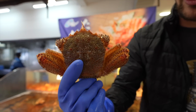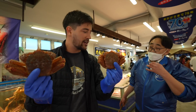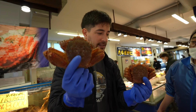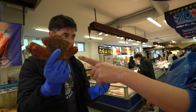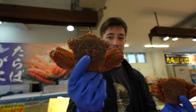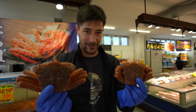So these guys actually have quite a soft shell, you can feel. 40,000 yen? Yes. About 300 grams? Yes, about 300 grams. Okay, but do they get bigger than this, or is this the full size? This is a little bit big size. A little bit big? Oh, okay. Maybe 30, 50. So much smaller than the king crab, but just as delicious, if not more. So let's order one up.